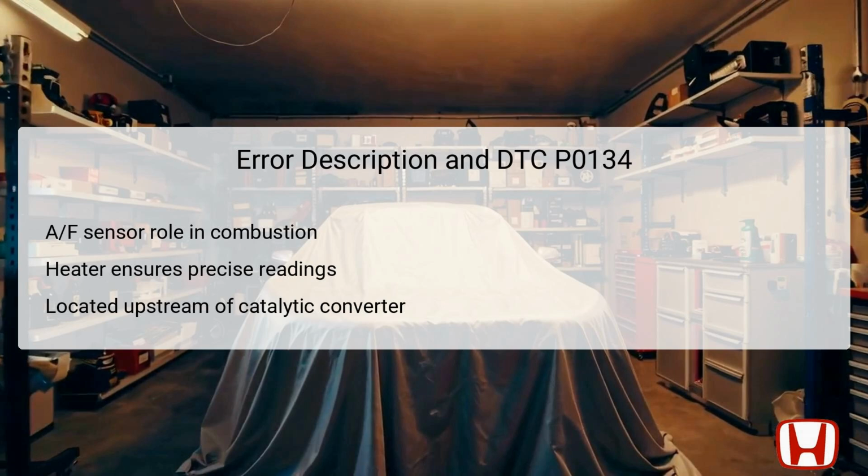Its heater enables the element within the sensor to reach an optimal operating temperature, ensuring the accuracy of these readings. This element is typically located upstream of the catalytic converter, making it crucial for maintaining emission standards. As the PCM continuously monitors the AF sensor's internal resistance, any deviation from the expected parameters raises the possibility of a malfunction. Such failures can lead to poor engine performance, reduced fuel efficiency, and increased emissions. Therefore, it's vital to address any issues related to this sensor promptly to ensure optimal vehicle operation.